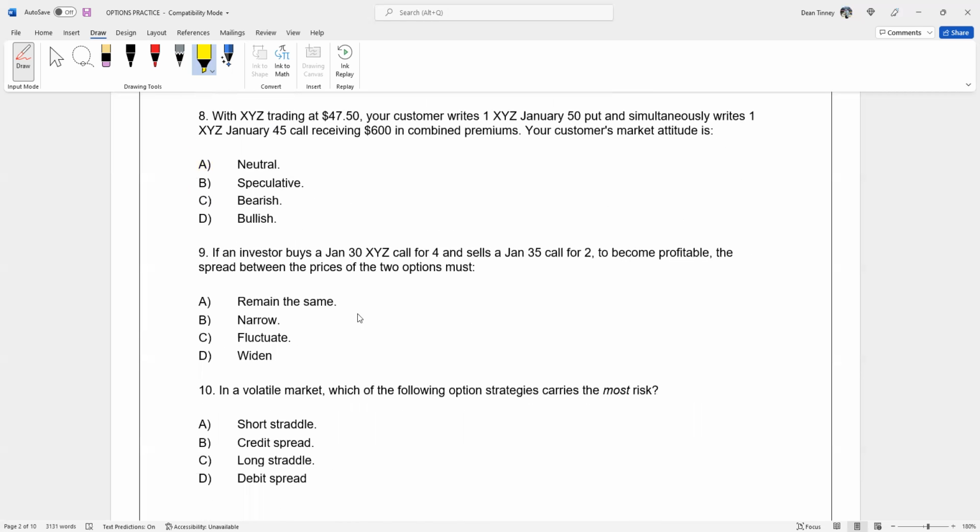Question 8, with XYZ trading at 47.5, your customer writes a January 50 put and writes an XYZ January 50 call. So as I said, you're either buying volatility or selling volatility. When you're selling volatility, you're neutral. And so this is actually, what Dean thinks about is not testable. But here we have different strike prices. This is a short straddle with different strike prices. This is known as a combination. But that's not the point. The point is my market attitude is neutral. PS, you got a problem there because you have a naked call, right? That could be a problem. That 50-45 call could jam you up pretty good.